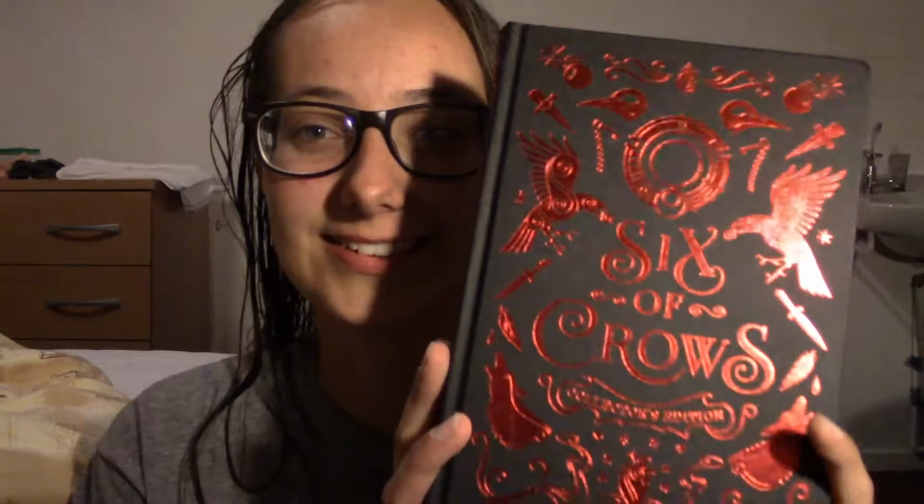And then from Foyle's bookshop, I got the collector's edition of Six of Crows, which was such an impulse buy, but I'm so happy with it. I love Six of Crows and Crooked Kingdom, and I've never actually seen this collector's edition in person. It's got stained edges, a really cool hardcover, and the maps at the beginning and the end, but it also has character art at the end.